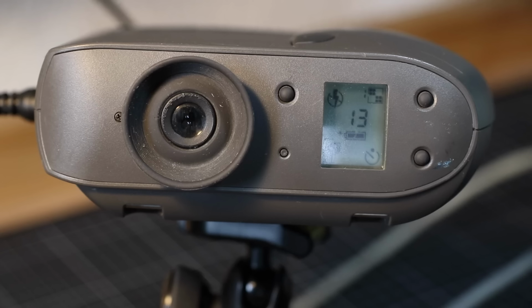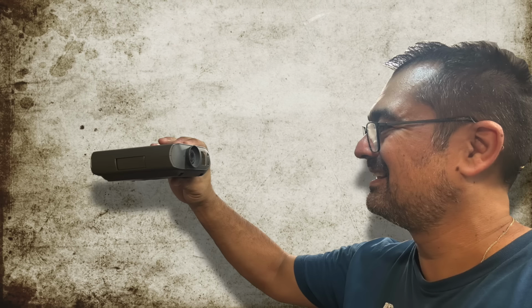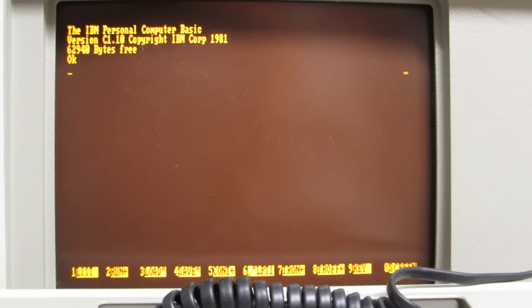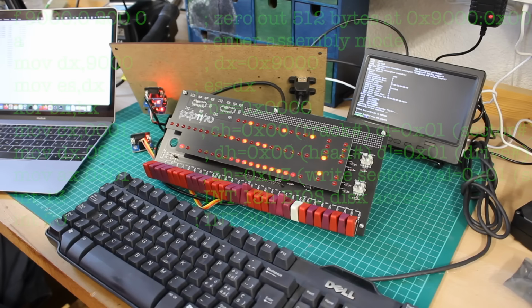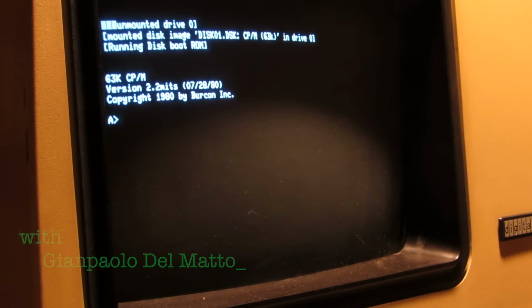8 shots, no screen, and yet in 1994 the Apple QuickTake 100 was the future of consumer digital photography. It's obsolete technology no one uses today, but I'll bring it back to life. I'm the Vintage Collector and these are my stories.